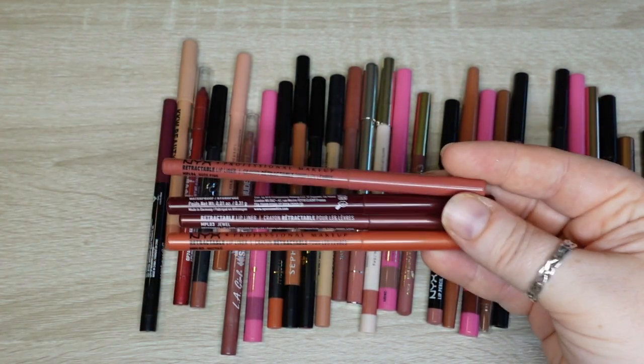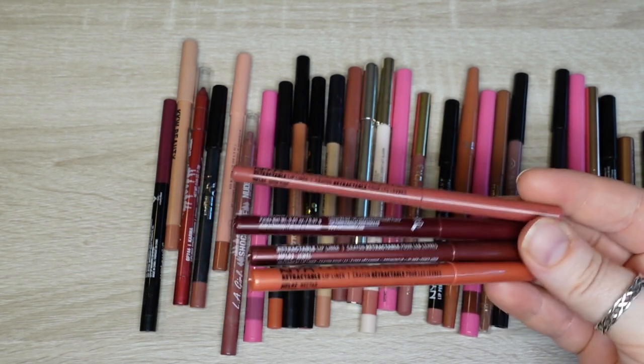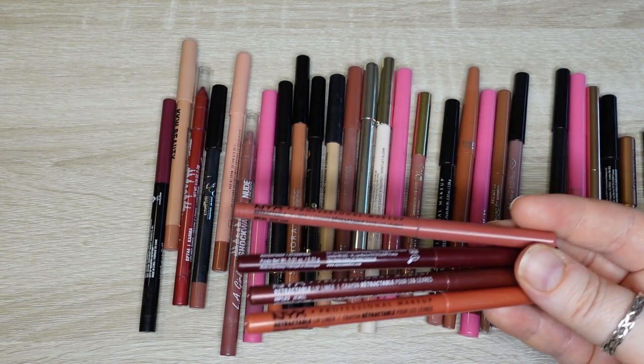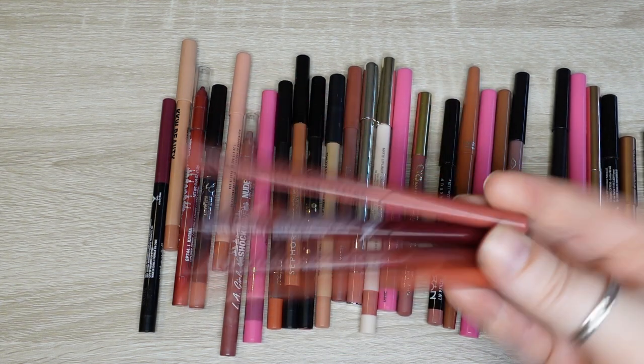I'm not terribly picky when it comes to liners, but I do notice when they don't stay as long, and that's kind of annoying. Like, why put it on if it's not gonna stay? Unless I'm gonna use it for maybe a more creamy formula. But these are good.